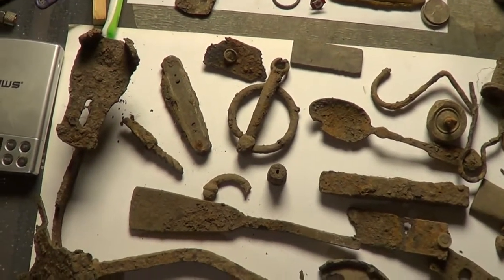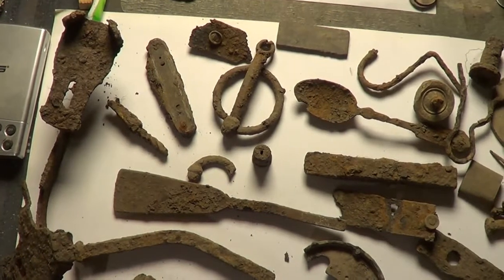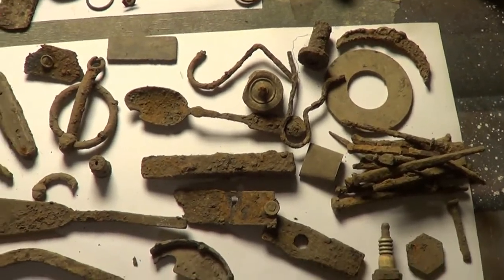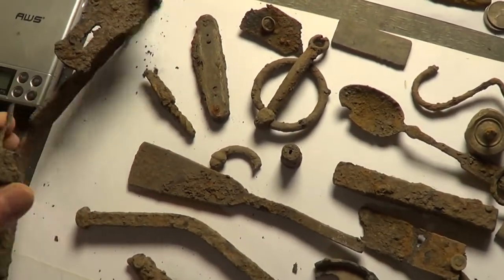Alrighty guys, here's a roundup of the last, I'd say probably 4 hunts of hunting the honey hole with the E-Trac. There's been some pretty cool finds. Been some very cool finds, and there's been a lot of crap too. So let's get started. First, this is a pretty cool find.